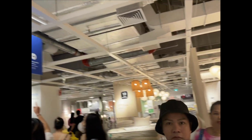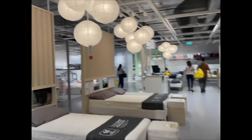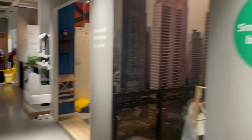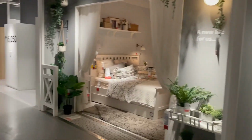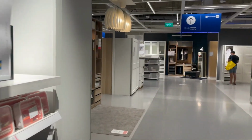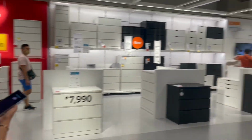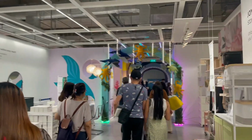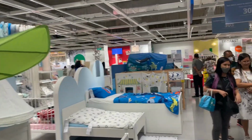So, there's also a market hotel on this street. And we're here again. Let's go around. Bedroom showcase. Oh, here. Cabinets and drawers. There's a kiddie room. We're here at Children's IKEA. Cute.